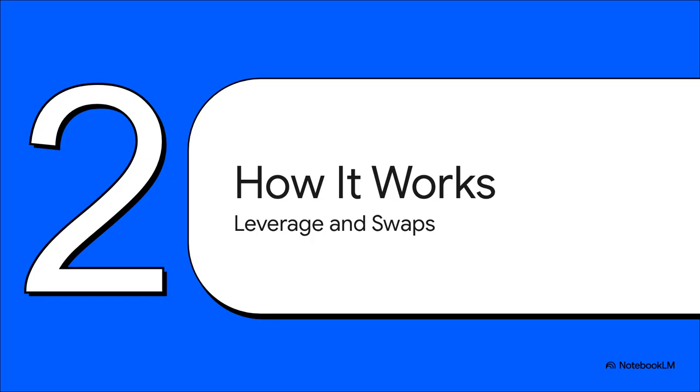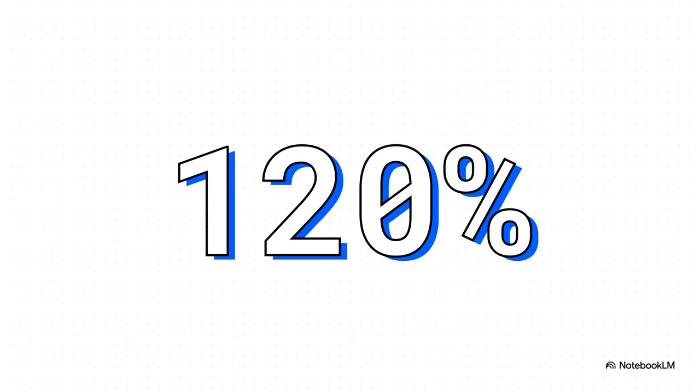Okay, so the big question is, how? How in the world does it actually pull this off, generating leveraged returns and a weekly payout? All right, let's get into the engine room and really look at the mechanics. The first number you absolutely need to understand is 120%. See, the fund targets 1.2 times the weekly return of Robinhood stock. And this next part is critical. It resets every single week.